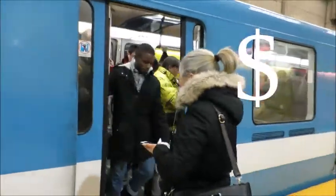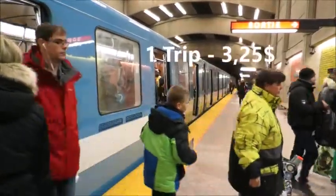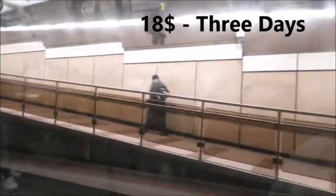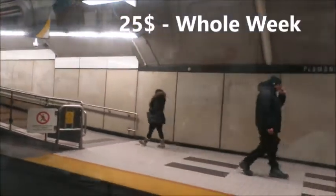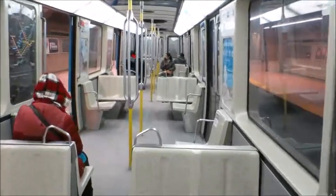But how expensive is it? The cost for one trip is $3.25. $10 for a whole day, $18 for 3 days, $25 for a whole week, and $83 for a whole month.